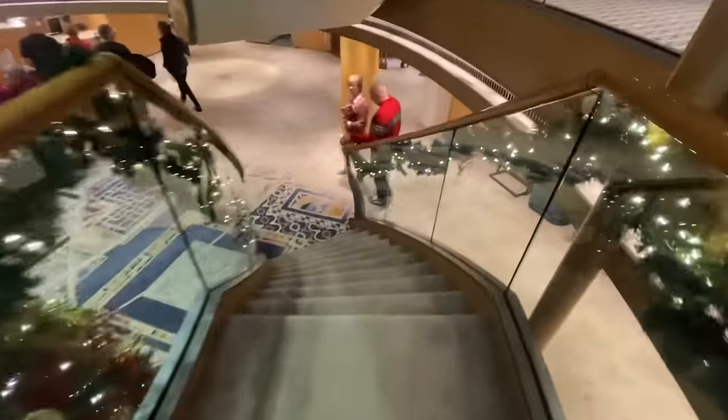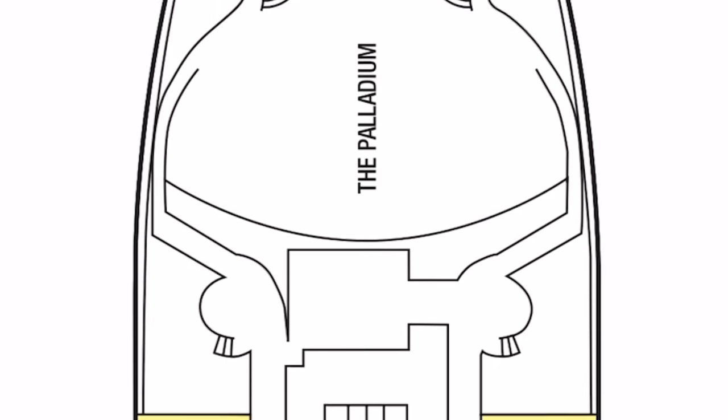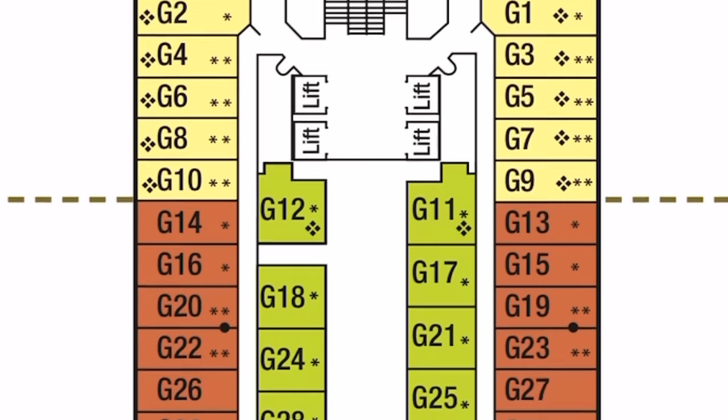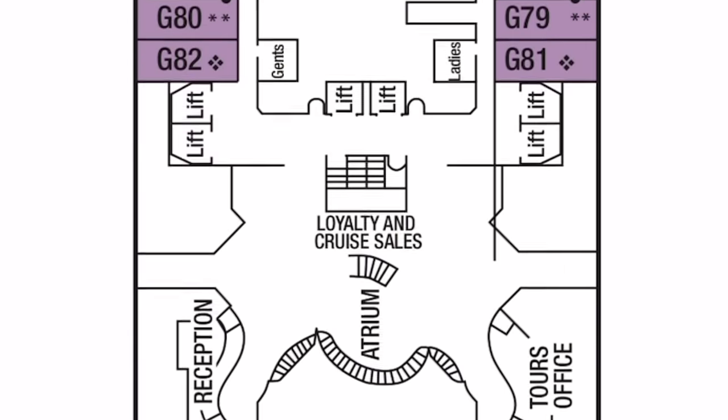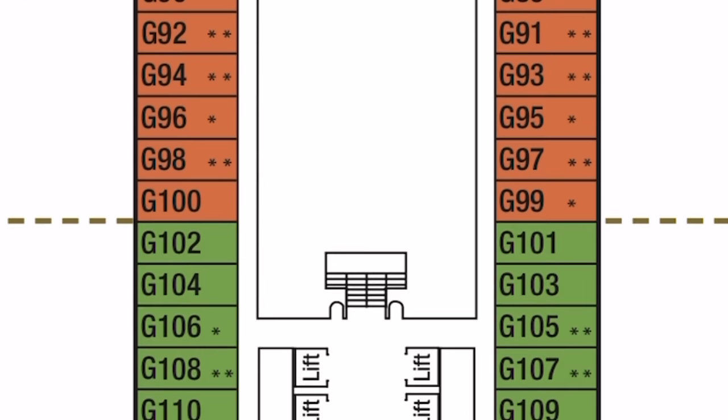Let's go down one more time, and yes, we made it to Deck 1, G Deck, also known as 1G Deck. Here, the lowest tier of the Palladium Theatre, passenger cabins, loyalty and cruise sales, reception, the tours office, and more passenger cabins.